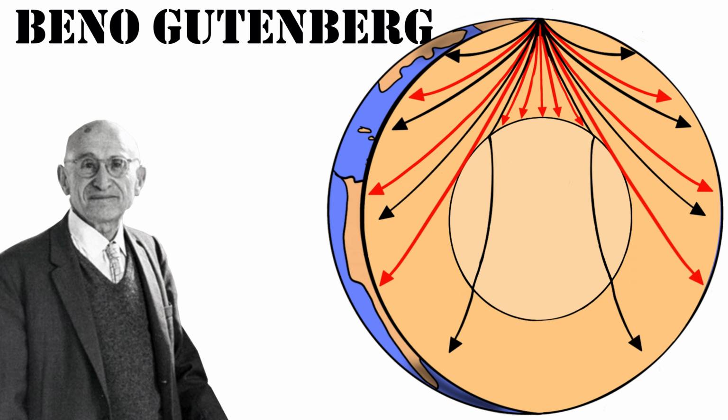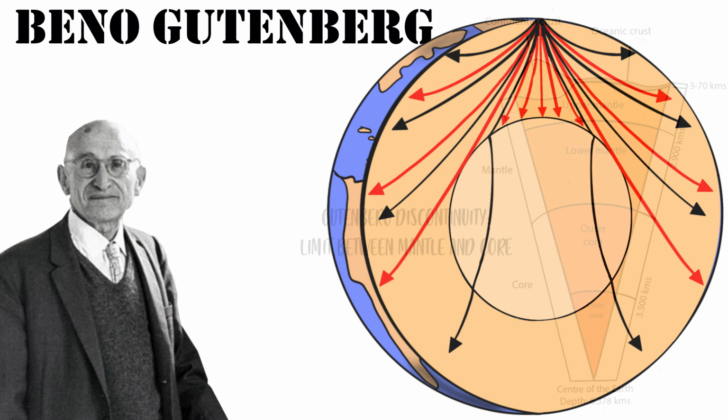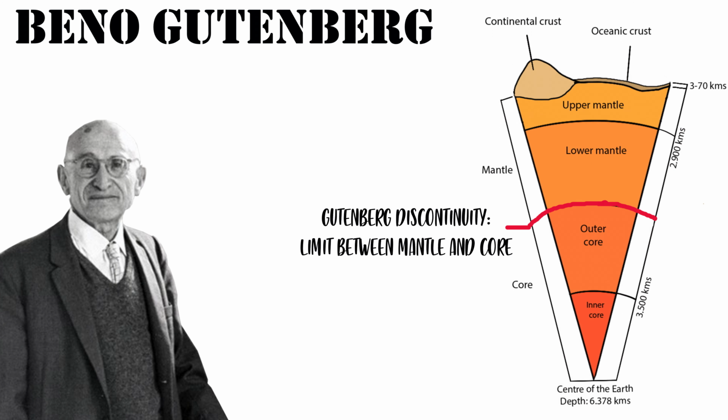The study of wave behavior had shown that P waves underwent variations depending on the state of matter, and that S waves couldn't penetrate liquids. In this way, it can be deduced that at that depth, the matter there must be in a liquid state. A new layer had been discovered, the core, which was completely molten. The boundary between the two layers is the Gutenberg discontinuity.